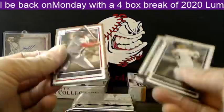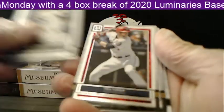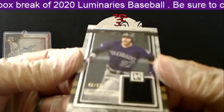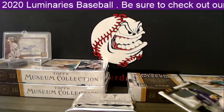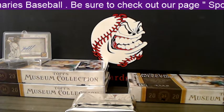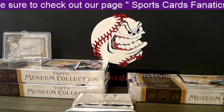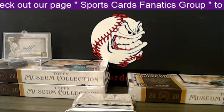Right, starting out for the Cardinals, Ozzie Smith, Gleyber Torres, Trea Turner, Bo Bichette, rookie. Right behind him, we have our hit. It is for the Rockies, Trevor Story, number 40 of 50. Trevor Story for the Rockies. Chris W. got him through the group. A cleat. Dang. Yeah, okay. I guess I can see how that could be 1 inch thick. Bo Bichette going out to Toronto. And I believe that's Rob M.